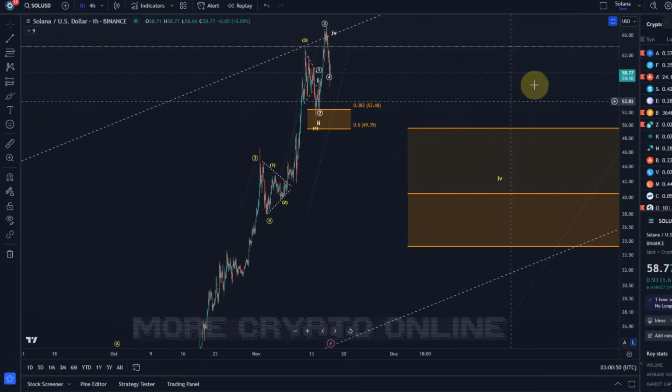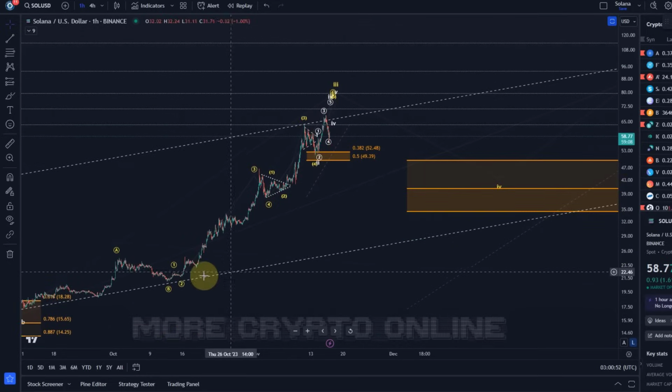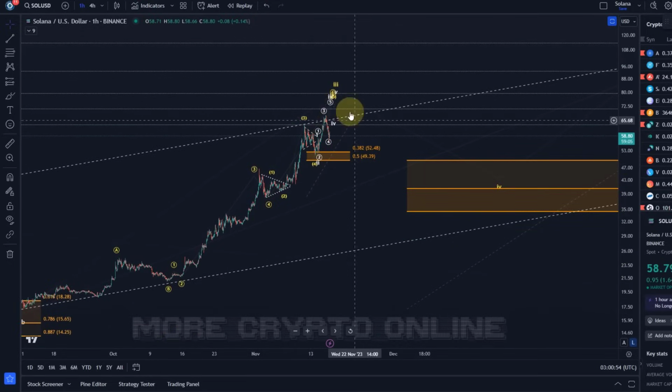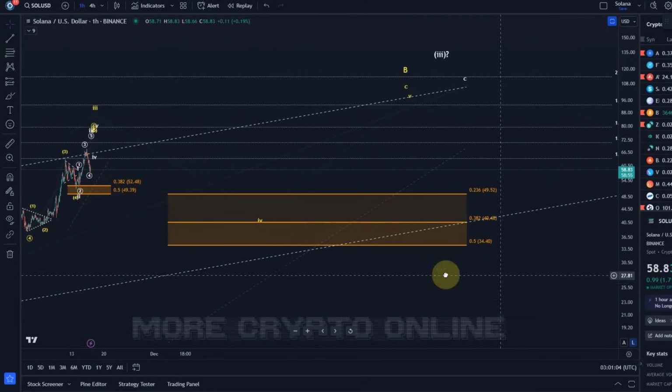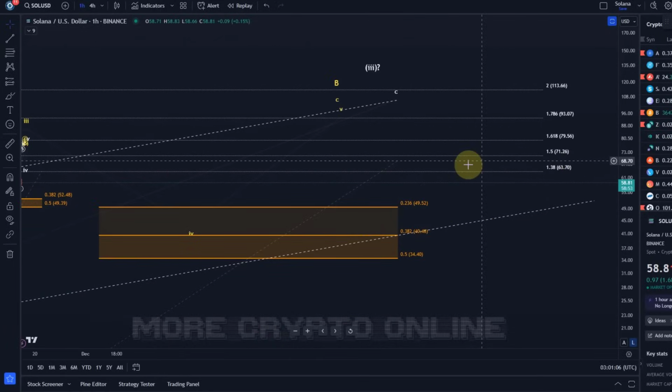Certainly for anybody who's new on this channel, you need to understand that Solana, in this move to the upside, has fulfilled the Fibonacci extension expectations in this third wave. It has done what it needed to do. It hasn't only reached the minimum expectations. No, it even reached the ideal target. The 1.38 extension in a third wave is ideal, especially in a diagonal. The 1.5 is possible and the 1.618 as well. That's possible. Even higher is possible.